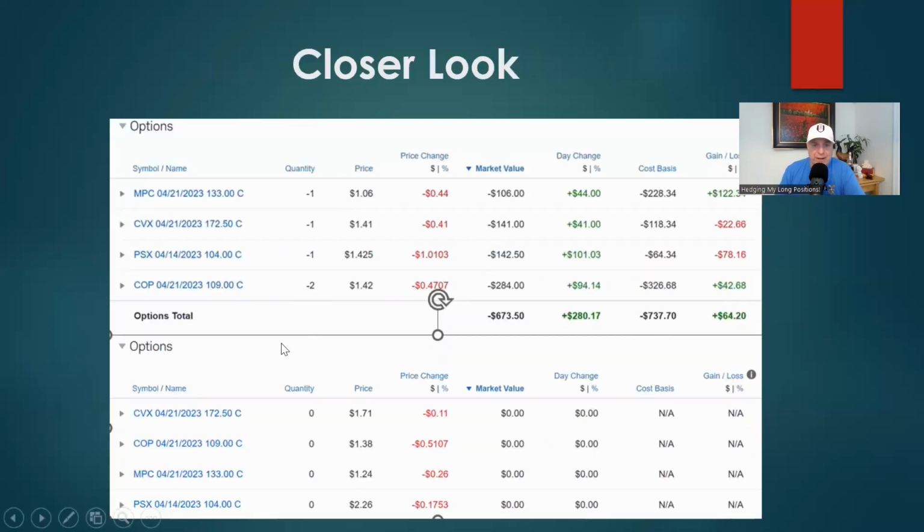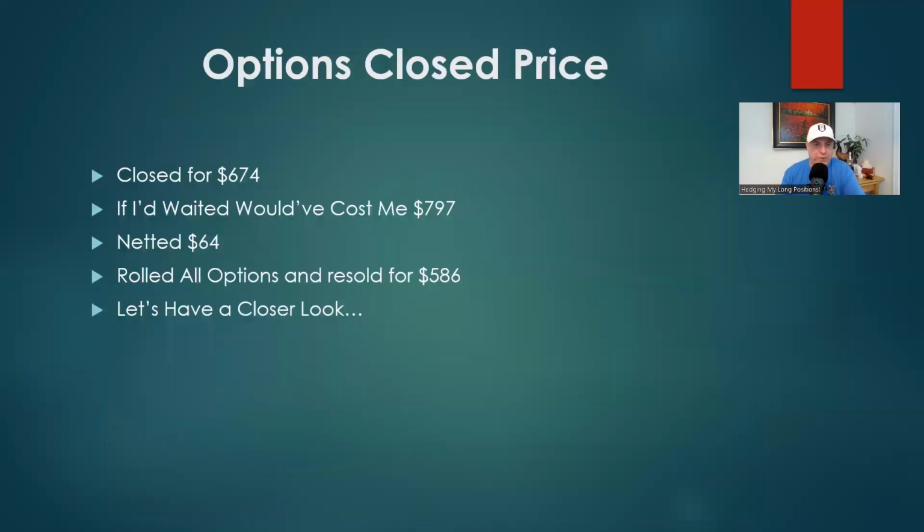So like I said, I did sell them at about 2 hours from close. I made about $64 in the aggregate here. You can see that my quantity at the end of the day on these five contracts is 0. But if I had waited until the end of the day to close them out, it would have cost me $797. Instead, I closed them all for $674. Closing them for $674 netted me $64. If I had waited until the end of the day, it would have cost me $60 to close them all out.